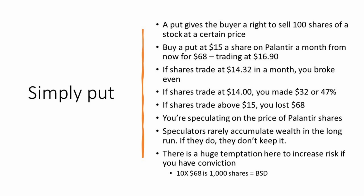Now, the biggest problem here is that there's a huge temptation to increase your risk, especially if you have conviction and you believe that Palantir shares are overpriced. You say, I really believe that a month from now they're going to drop, let's say, below $15 a share. You'd be a fool to think that you had some information advantage on all the algorithms and institutional investors out there, but what you're doing is speculating. A broken clock can be right twice a day.